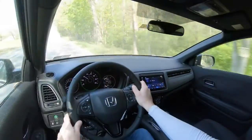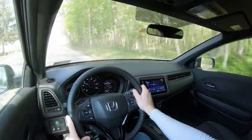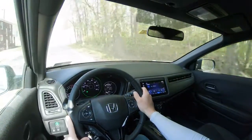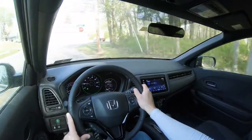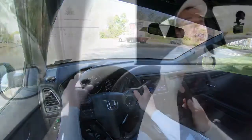It does pretty good at simulating the shifting, I will say that, but you can still tell it's a CVT, so it does take a little bit of the enjoyment out of it. But having said that, it did work. It does shift pretty darn quickly, even though it is a CVT, so I don't mind the paddle shifters. I think it's pretty cool. But anyways, let's do an acceleration test here.